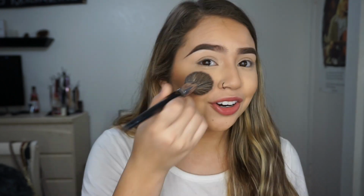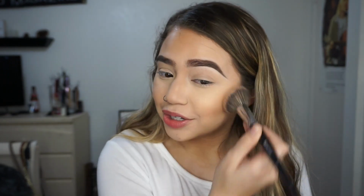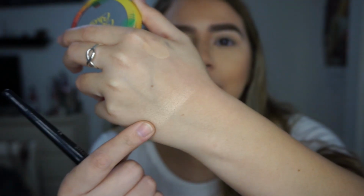It is showing up, but it looks more like a really subtle highlighter on me. So I'm just going to put another blush on top because this is definitely like a highlighter for me. Really subtle highlighter. This might be really good for fair skin, but for me it just looks like something I would put on top of blush. Go in with Luminoso from Milani. Just going to go over that.